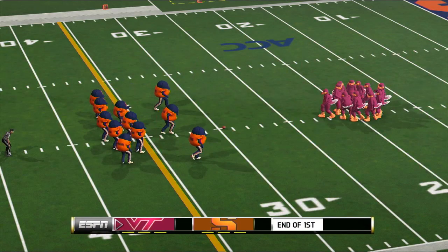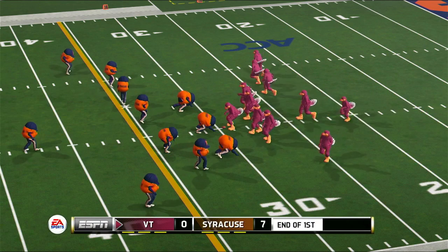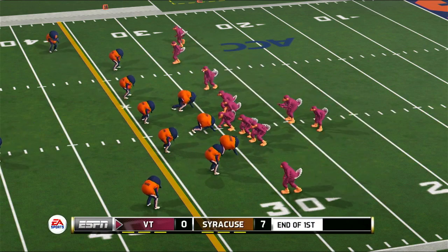And we're back for more action here in quarter number two. Let's make these babies cry all the way back home, y'all.